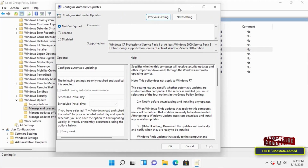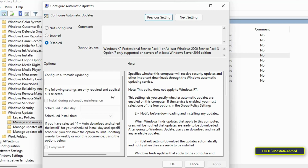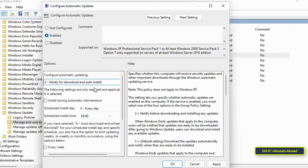This policy is responsible for disabling the automatic update. If you select the Disabled option, it will permanently turn off automatic updates on Windows 11, and Windows 11 will no longer download and install updates automatically. And if you select the Enabled option, you will find several options, including setting Windows 11 to notify you about updates and not turn off automatic updates completely.